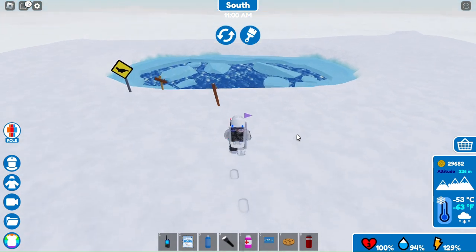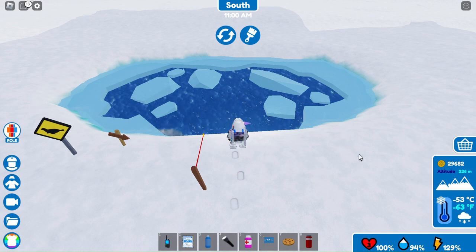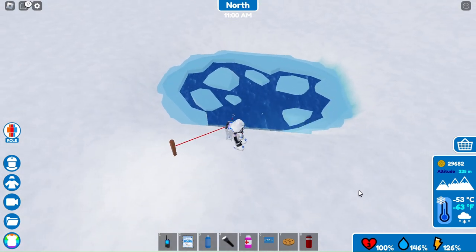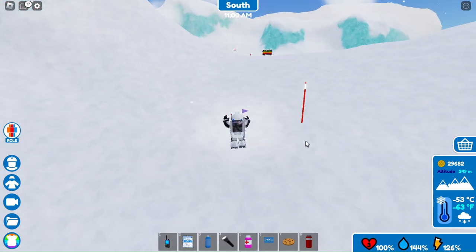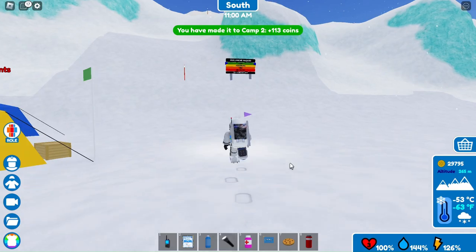Another thing that has been added is a change to the entrance and exit to Explorer's Cove. Now there are these ice shelves, it looks nice. And here's what the exit from Explorer's Cove looks like now. We are now approaching the main part of this update. You can see the new sign in the distance.